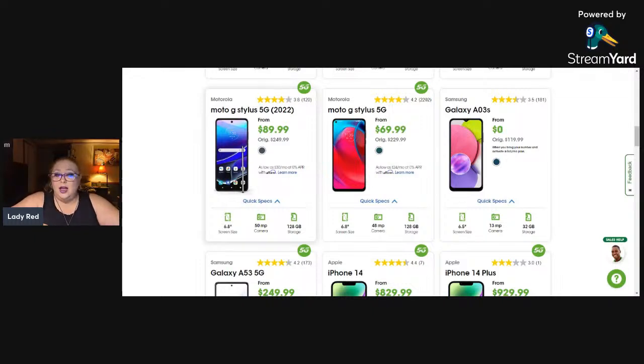$90 for this phone. If you've been looking for an upgrade from your current phone, this is the port-in price, okay? Switch price. Switch your number over, you get that price. That's a good deal. The G Stylus 5G. They've still got that old one. This is the 2021 for $70. Also a good deal. I had that phone. That's a good phone. That is a damn good phone.